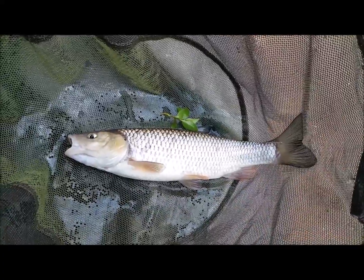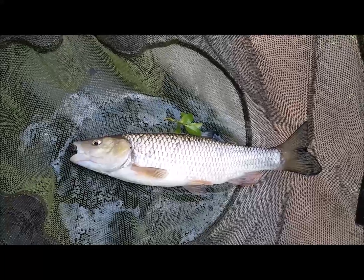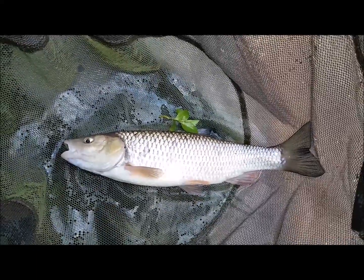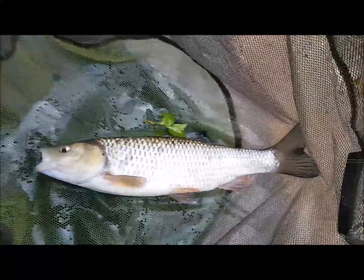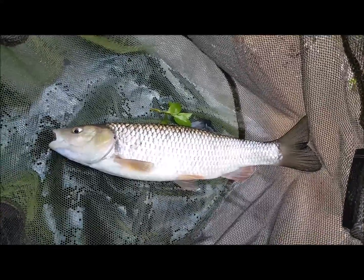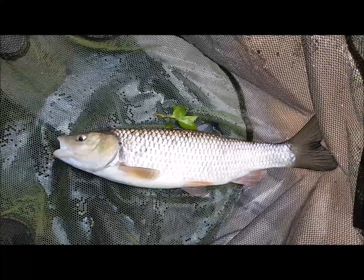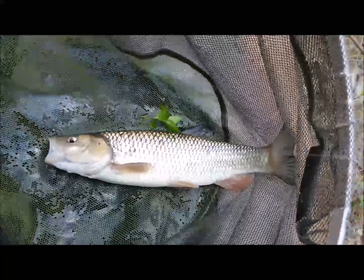Well, it's taken about a mile of river and seven swims so far, and I finally found the shoal. That's the first trot down of the swim. It says to me there's a number in the swim. So that's the first little chublet of the day. Well, the second one of the day. I've had three bites so far, and two in the other swim, lost one. First trot down here and a fish. I'm just going to get this guy back in the keep net now, because I think there might be more here.